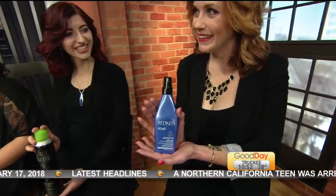Okay, what's this last product that you have? This is just a leave-in conditioner. This is also something that's good for any kind of colored hair. How often do you use that? I would say anytime you shampoo your hair, towel dry it and apply it to the ends. Just the ends? Yeah, and work your way up. You don't want to put it directly on your scalp just because you can get it kind of greasy.